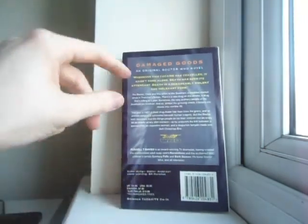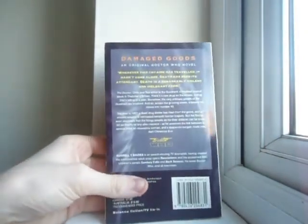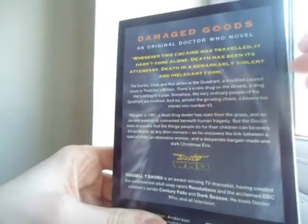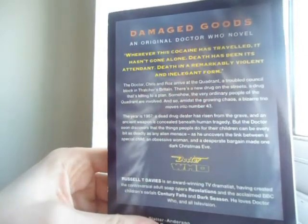Then on the back we have Damaged Goods, an original Doc 2 novel. Wherever this cocaine has travelled, it hasn't gone alone. Death has been its attendant. Death in a remarkably violent and inelegant form. The Doctor, Chris and Roz arrive at the Quadrant, a troubled council block in Thatcher's Britain. There's a new drug on the streets, a drug that's killing to a plan. Somehow the very ordinary people of the Quadrant are involved, and so amidst the growing chaos, a bizarre trio moves into number 43. The year is 1987.